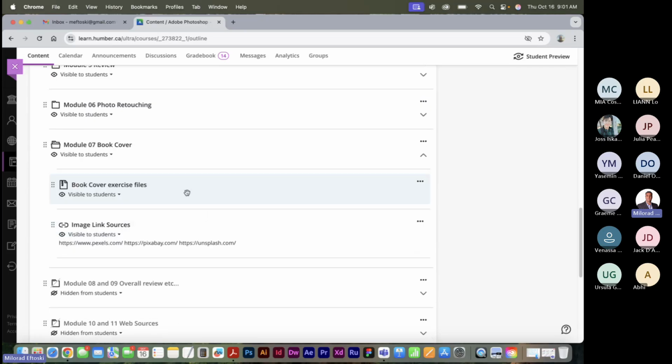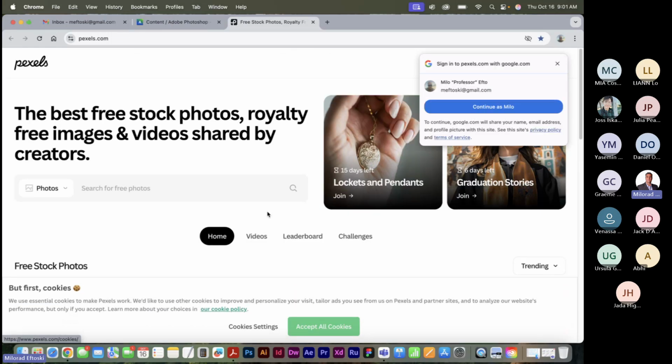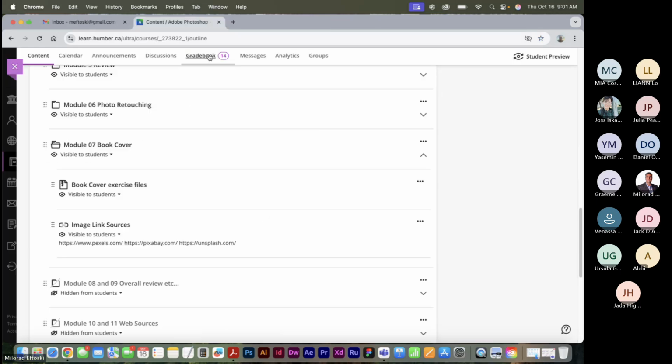You'll have a few files here that I shared with you. I'll start at the bottom. One is the image link sources. I think I shared this with you earlier, even with the movie poster. This is just a refresher of some of the free image sources out there you can get besides relying on Google all the time. Websites like Pexels, Pixabay, and Unsplash are the ones I'm referring to. So basically, those are your links there.